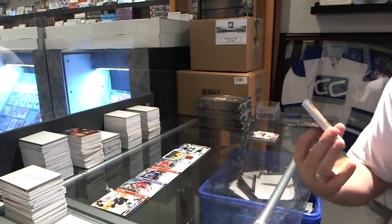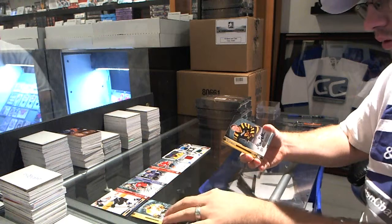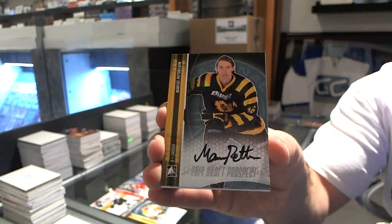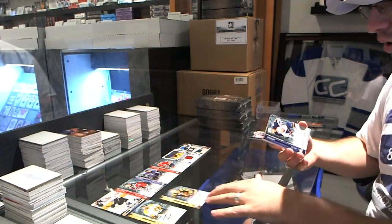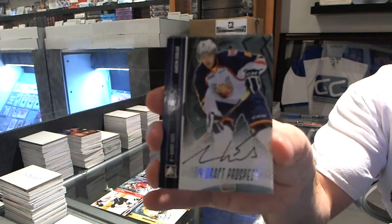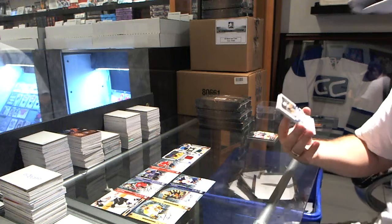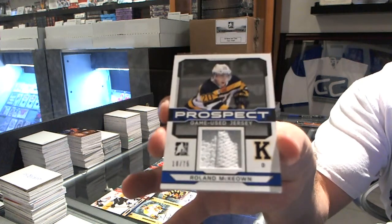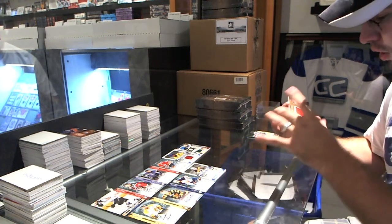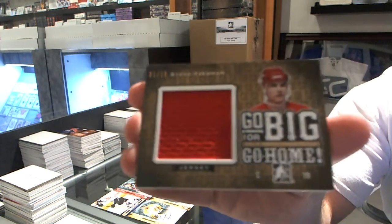We've got an autograph of Anthony DeAngelo. Autograph of Marcus Peterson. Autograph of Aaron Ekblad. Aaron Ekblad, nice auto. We have numbered 18 of 75, Roland McCowan. And we have numbered 1 of 15, Go Big or Go Home jersey, Steve Yzerman.